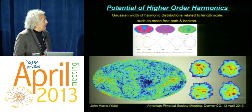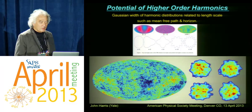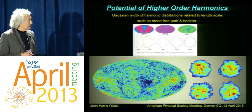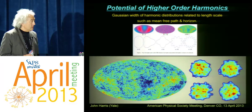And of course, now you can say, well, there's a potential for looking at higher order harmonics, but we need much higher statistics to do this, to get to the larger values of l in this Fourier decomposition. And of course, the analogy is obvious there with the results, but we still have a long ways to go.